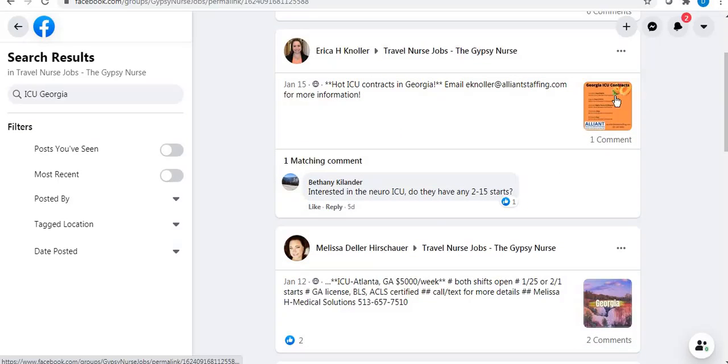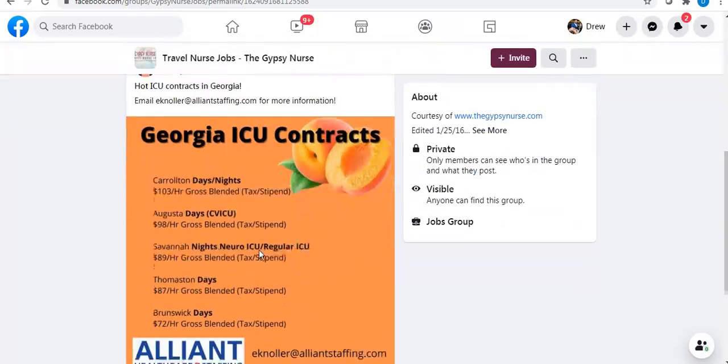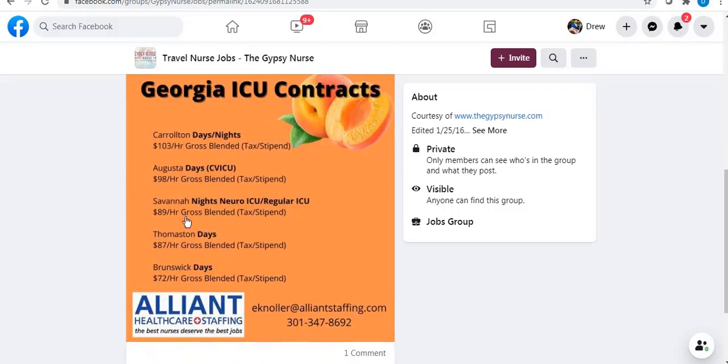Let's see here. Let's click on this recruiter's post and see what they have. Hot ICU contracts in Georgia: Carrollton, Augusta, Savannah, Thomaston. Depending on their overtime, these contracts here might be paying a little bit more. This one's 89, 87, 98, 103. That's Alliance Staffing.